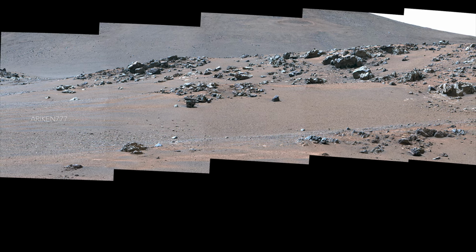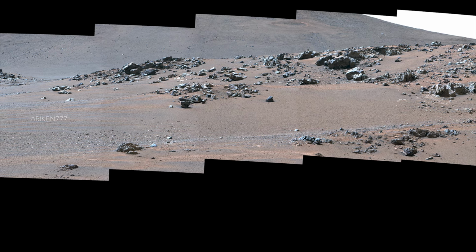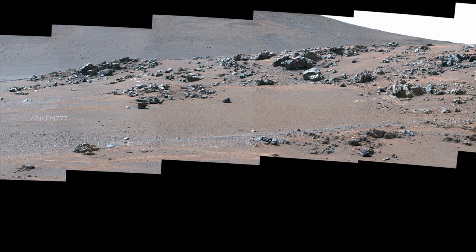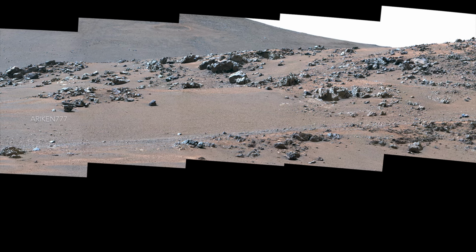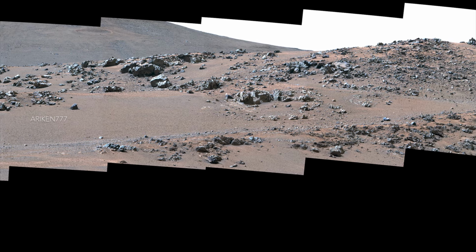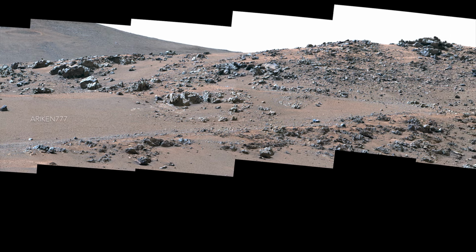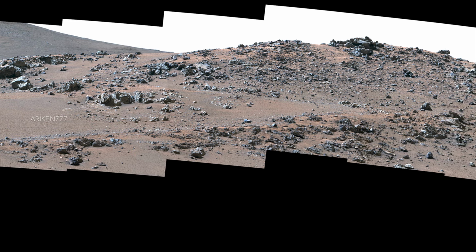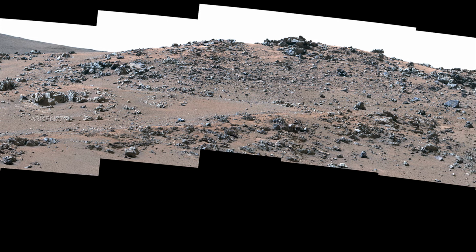Perseverance rover captured this panorama of an area located on the rim of Jezero crater on October 22, 2024. Perseverance landed on the crater's floor on February 18, 2021 and has been steadily working its way up and out of the crater since August 2024. The rocks here are among the oldest yet found by Perseverance, forming in a different geologic era than almost everything the rover has seen before.